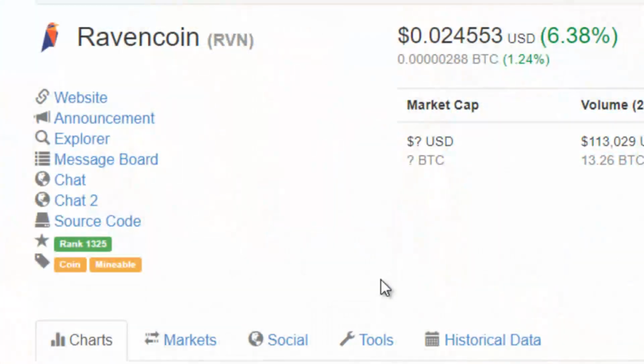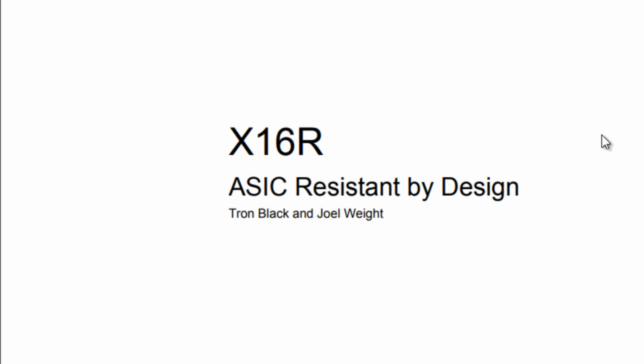So, Chili, why another coin? Like, what's the difference between this coin? So this coin does something actually quite interesting. It uses an algorithm that they call X16R.